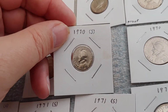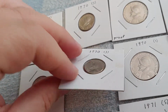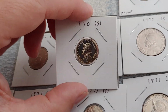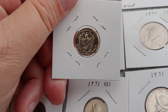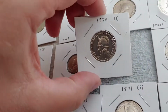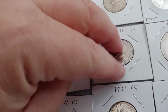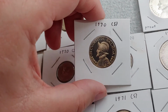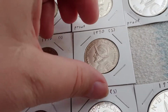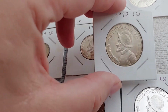10 cent. Again, I say the proofs are maybe well known and maybe the beautiful specimens, but sometimes the non-proofs can be more interesting and more challenging to get in a high grade.